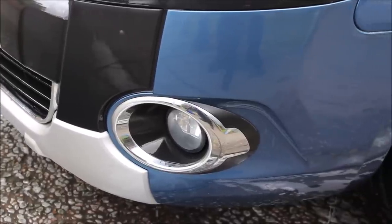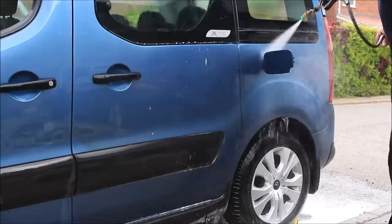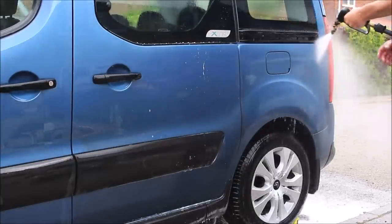So that's after the pre-wash, already looking nice and spangly. Yes, don't forget the flap area.